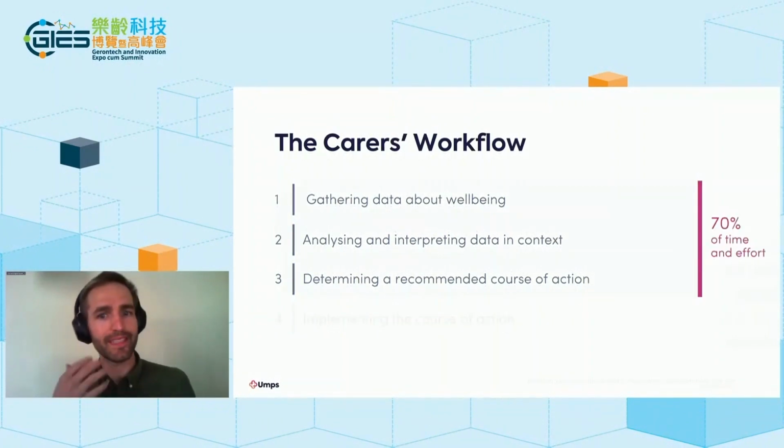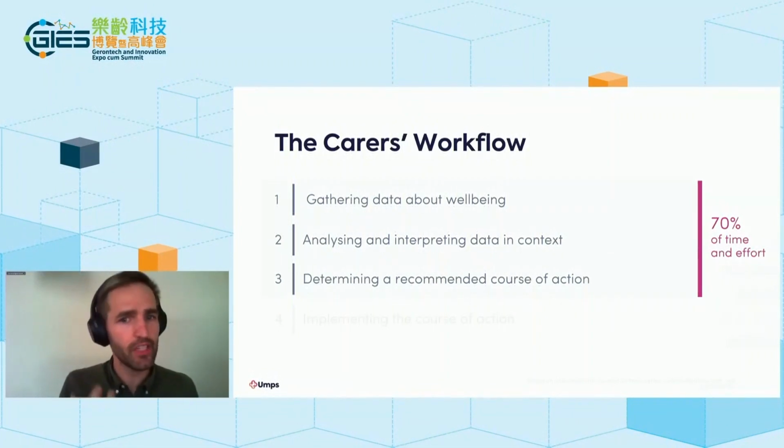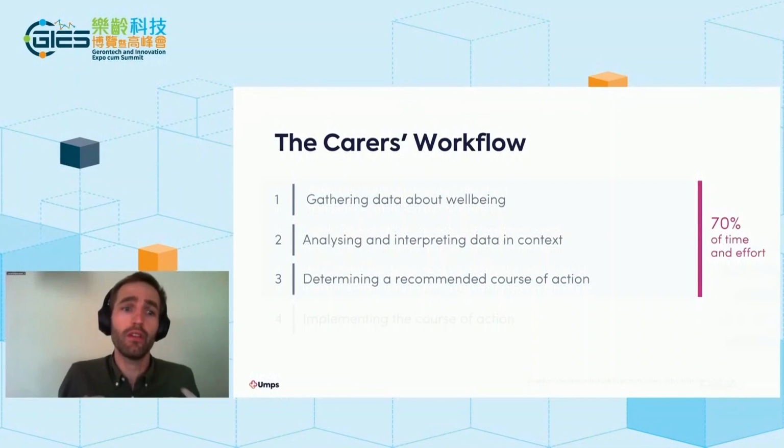We also asked people about the time spent caring and on the individual tasks associated with that, and found that 70% of people's time and their cognitive effort was on these first 3 steps. Gathering data and analysing it is time-consuming. It relies on the ability to assess data in the context of large amounts of historical data, and often it benefits from access to real-time data. Step 1 and 2 in particular are also very repetitive and can occur in more structured environments and defined processes. And all of this makes those tasks the perfect things for machines to augment.